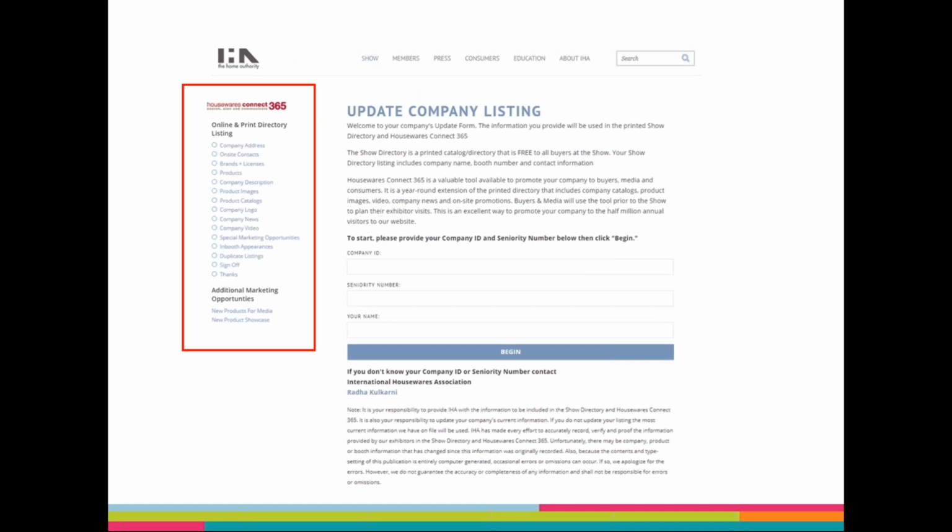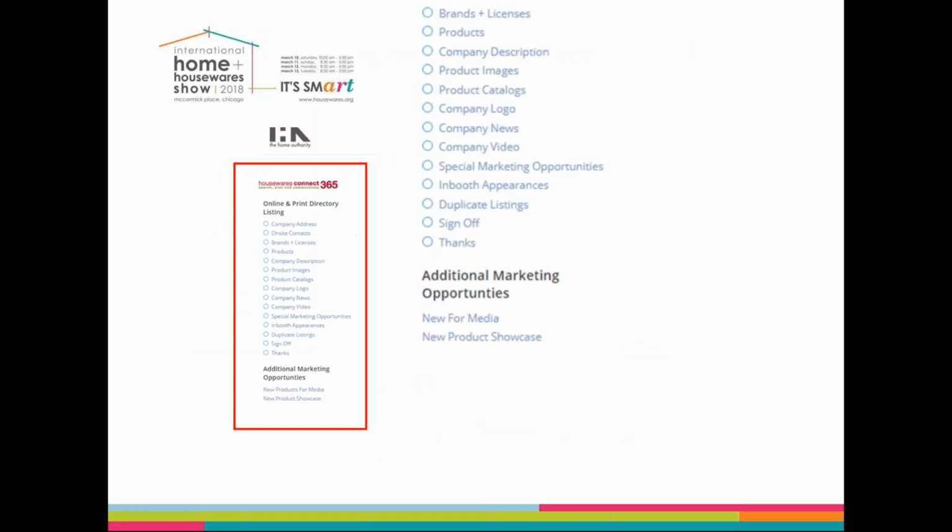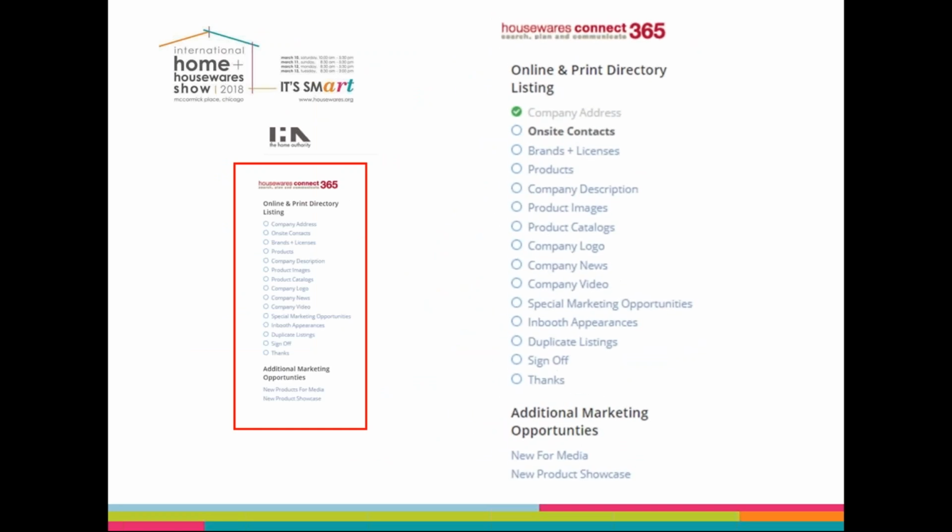So you've logged on, you've entered your ID and seniority number, and as you update your listing, you're going to see this navigation field on the left-hand side. Here it is blown up. So all of these fields are something that you can complete for your directory listing. They're all hyperlinked. You can update it at any time. So if you don't perhaps have product images to upload at the moment, you can log back in and upload them at any time. When you have completed that upload or that page, that hyperlink will have a green check mark next to it.